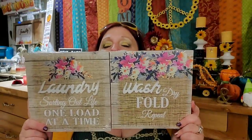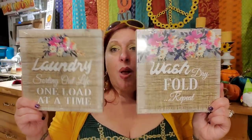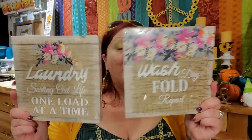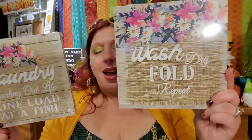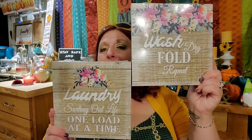I just love them. I picked these up as gifts, and I picked up two sets of these because I know the people I bought them for are going to love them. They love Pioneer Woman, and I just know that both of the women are going to absolutely love these and hang them up in their laundry room.